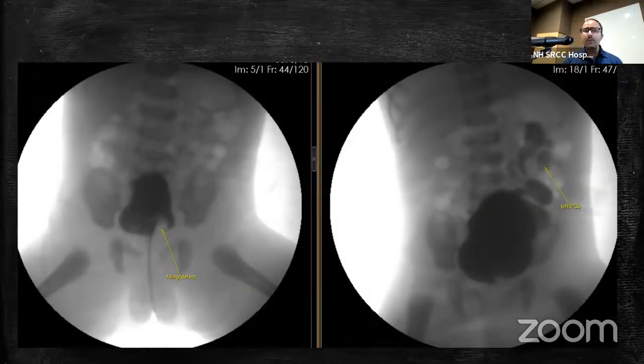It is very important when we are doing the VCUG that we document the early phase also, because small filling defects can easily be missed if we don't take images in the initial phase. And this small filling defect can be a ureterocele. So if you don't pay attention properly and you just take later images, then you might miss those early features of ureterocele, which will be seen as a filling defect in that partially distended bladder.